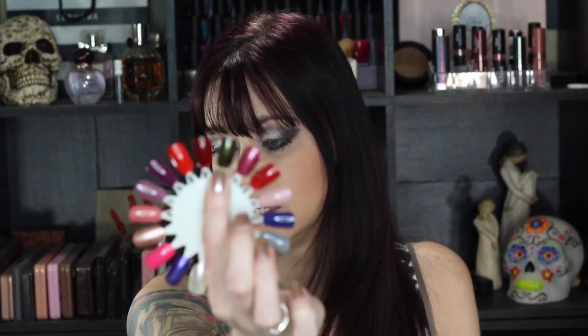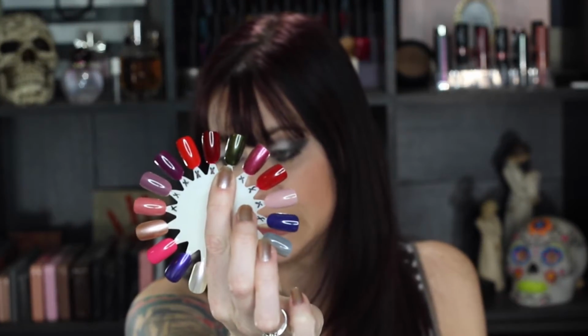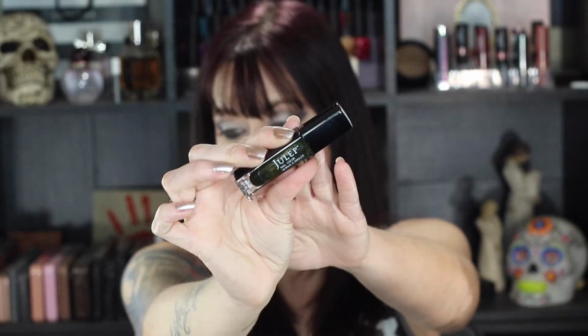So the next one that I finished up was this dark green, and I did finish that up since the last update. That was Julep's Kendra. And I like the Julep polishes. I think they're a little tiny bit thick, and so I do struggle with them a little bit.